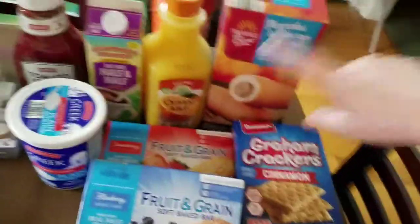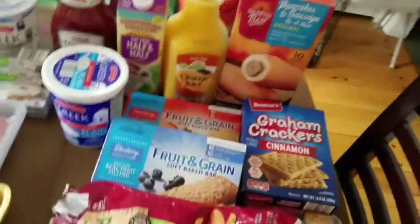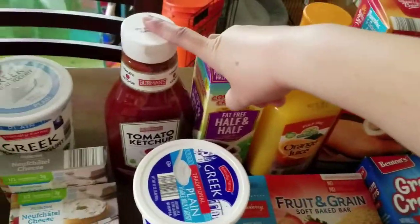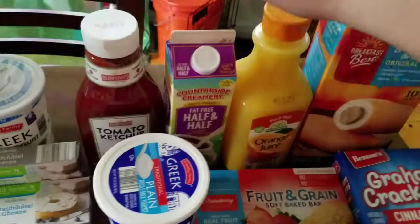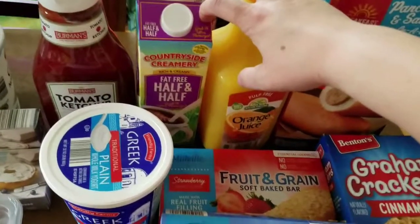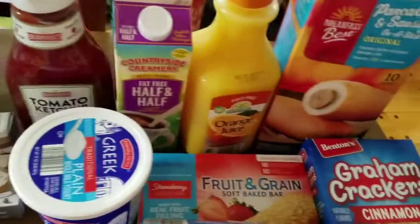Now, this whole section is food that I most likely won't be eating. The only thing I might use would be the fat-free half and half in a pinch, but I have my non-dairy creamer that I use all the time. Regular ketchup, I do have sugar-free ketchup that I use instead of this. The fat-free half and half, I actually only bought because they were out of the regular half and half, but my husband prefers this in his coffee.